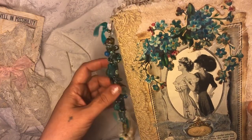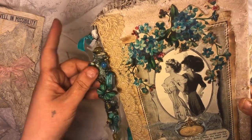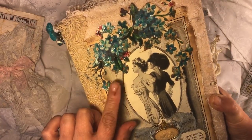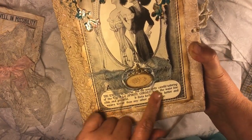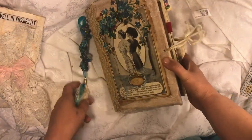Oh, she's got one of her paintings rolled up on the inside. See, hers are super special. I love it. So anyways, this is Tsunami Rose that I glossy accented, and a page from a vintage book, and then a locket piece down here. And this is all about the corsets. So I love this one.